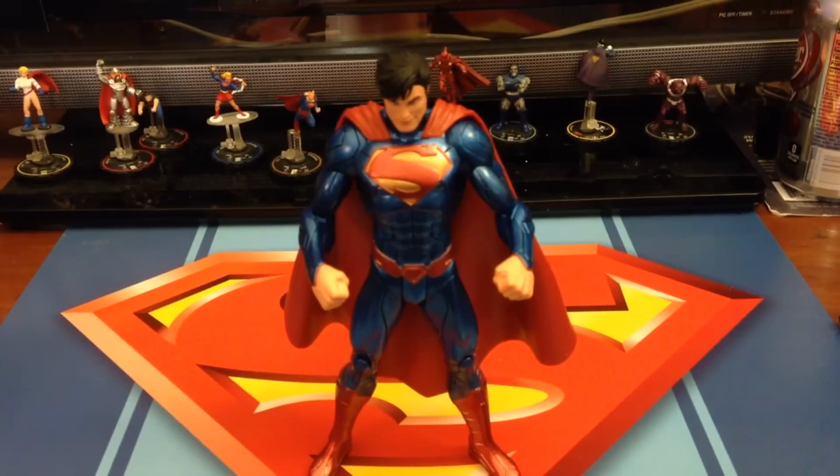Even just looking, he probably would have bumped the other Justice League Superman that was in this list, the streamlined, thin, younger looking one. He probably would have bumped him. But yeah, that's all I'm going to throw out for honorable mentions.